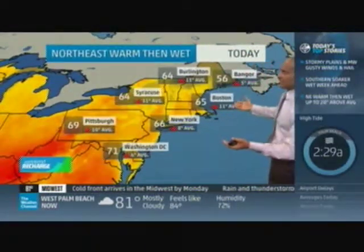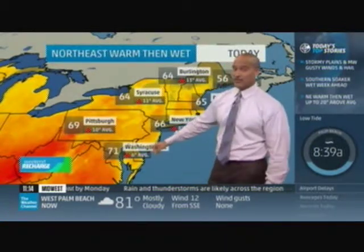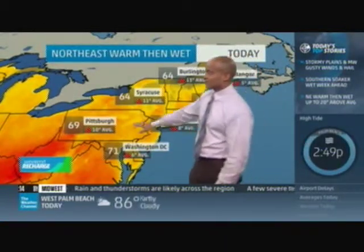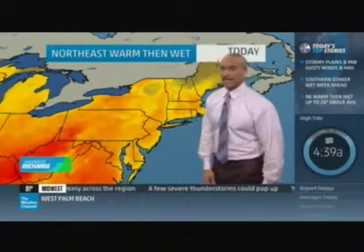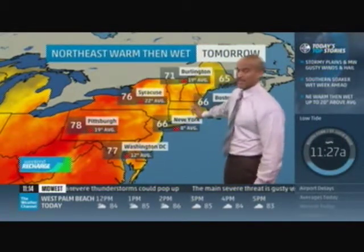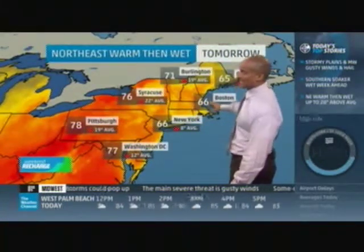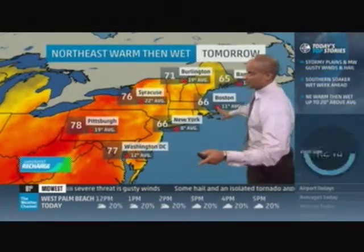Temperatures still above average today. Enjoy the mid-60s in Boston and New York City as well. We could push the low 70s in D.C. and close to 70 in Pittsburgh. Well, eventually, you'll see some clouds come in and some rain comes down as we head on towards your Monday. But temperatures before the rain gets there, 66 in New York. Opening day at Fenway tomorrow afternoon. I'll be there tomorrow morning at MHQ.